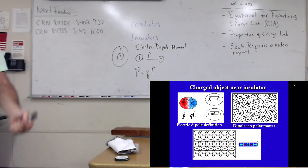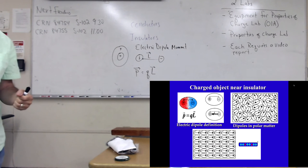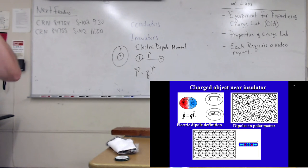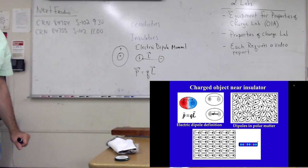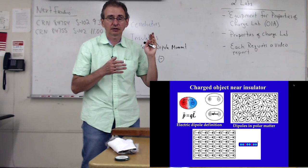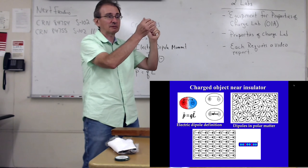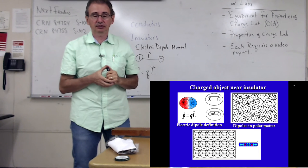Now, that picture you see is exaggerated. Why is it exaggerated? Not every single dipole will align itself. But what happens is an overall tendency of the dipoles to align themselves towards that negatively charged rod that you see in the figure. If you have something that's unpolar, like this 2x4, what will happen is the dipoles will form themselves already aligned towards that charged rod.